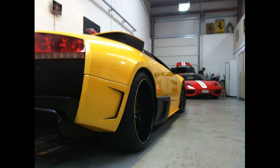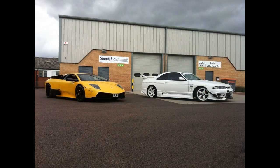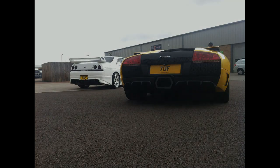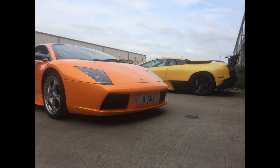Next up we've got the Lamborghini Murcielago. Again, it's another one that I've driven quite a few different examples of, and obviously by far the best one is always going to be the LP670-4. Now, although this is a very fun car to drive, always turns heads, I will say you are very aware while driving this thing of how wide it is and the fact that you are absolutely filling the lane of the road you are in.